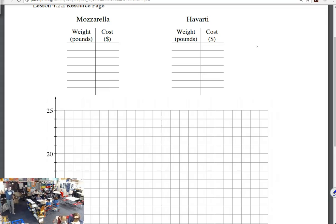So she got 5 pounds of mozzarella for 15. She got 3 pounds of Havarti for $7.50. I'm not going to spoon feed you guys everything this year. You are not babies. You know how to process information on your own. When there's a word problem, you need to read it carefully.